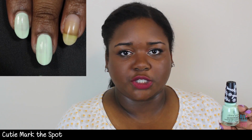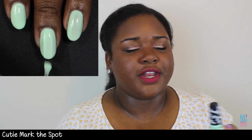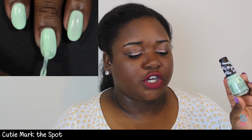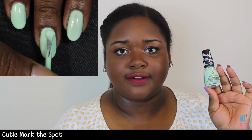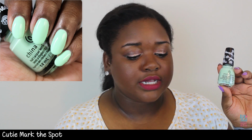I used 3 for the swatch picture because I still had some streaks after 2. So I would say this is a 2 to 3 coater. The finish was glossy. In terms of its rating, at cost, I would give it again a 4 out of 5. It was a decent polish for $3.